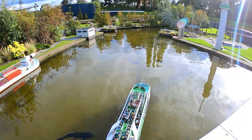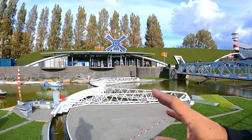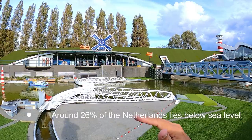So basically, as you can see, this is just like a miniature of highlights of the Netherlands. And it's, I don't know, I haven't been to anything like this elsewhere. But it's really interesting because you can learn about the different things here in the Netherlands. Like, obviously the Netherlands is under, most of the country is underwater, under the sea level. And that is a huge deal over here.